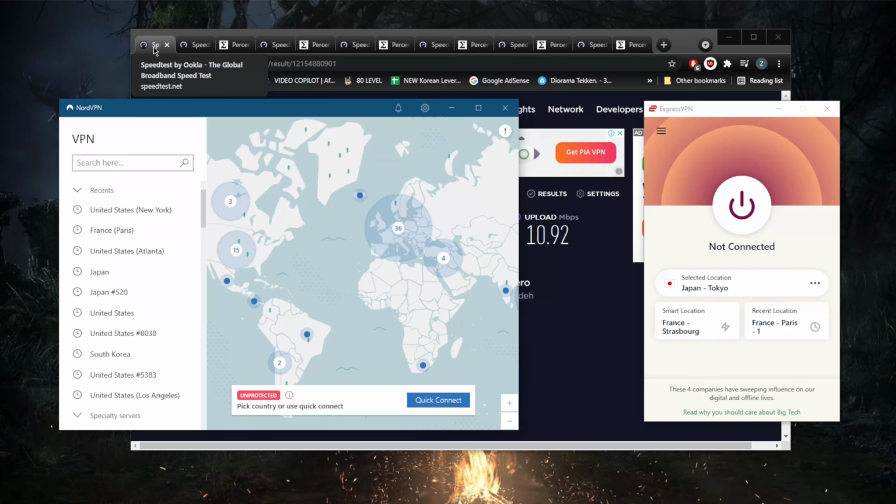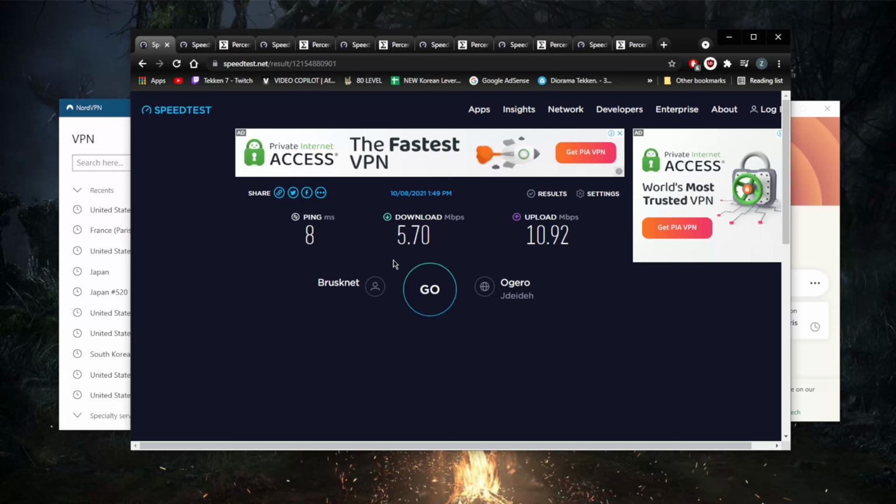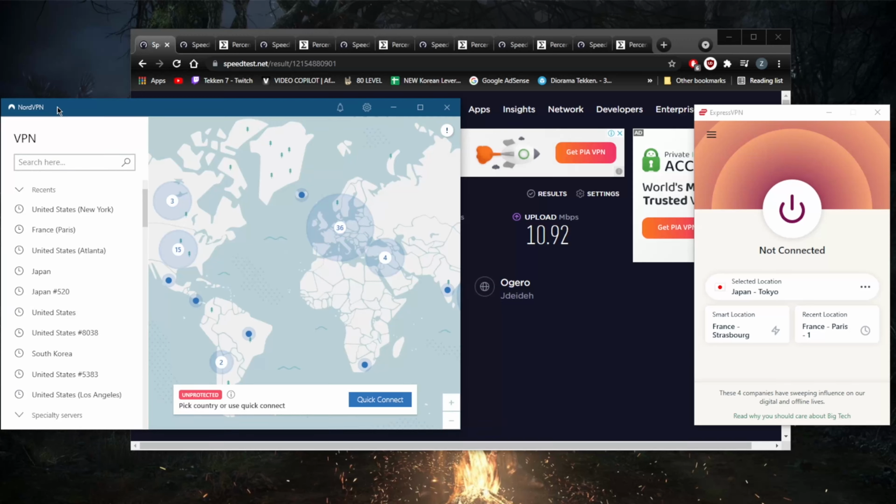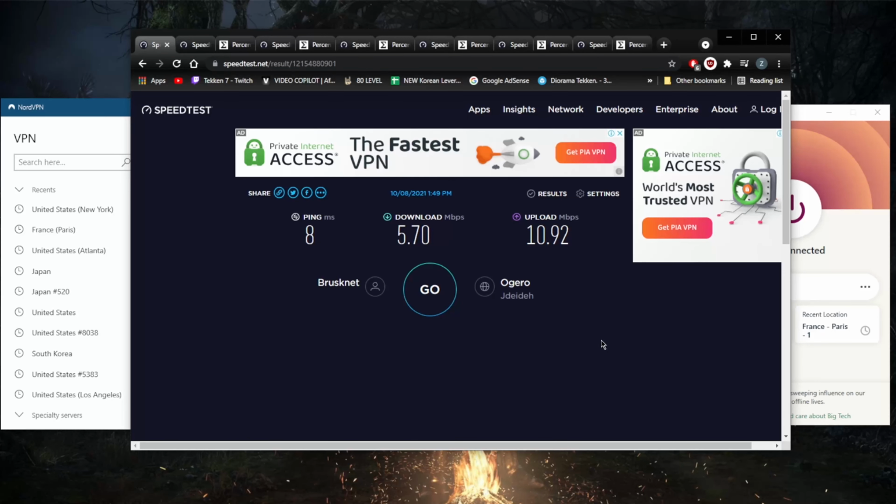Now, of course, my speed is nothing impressive. I don't want my VPN to make it any slower than it already is. So I went ahead and started with ExpressVPN, and I'm going to show you guys, by the way, the percentage. I'm going to be focusing mainly on the download speed, but if you're interested in just pausing the video and taking a look at the upload speed, feel free to do that.